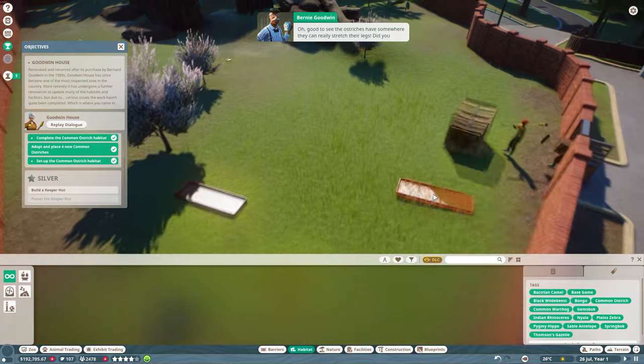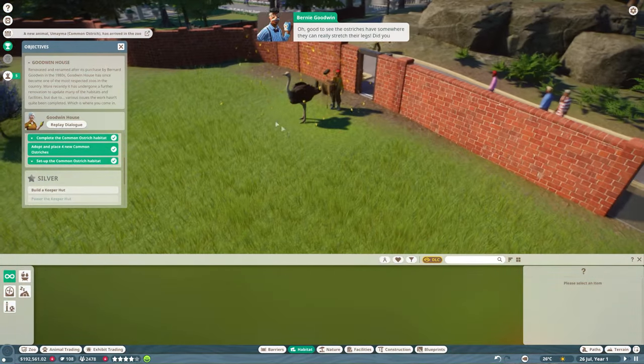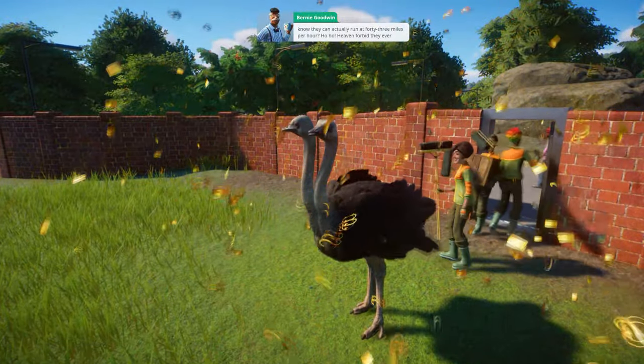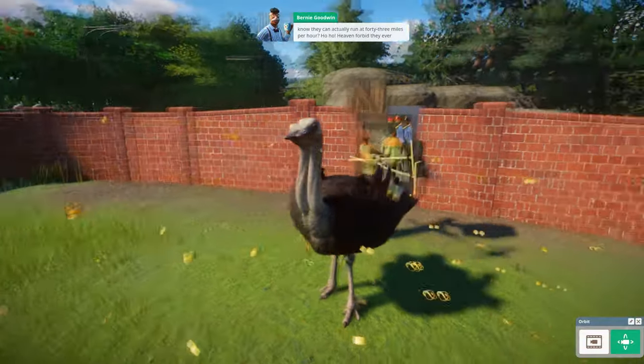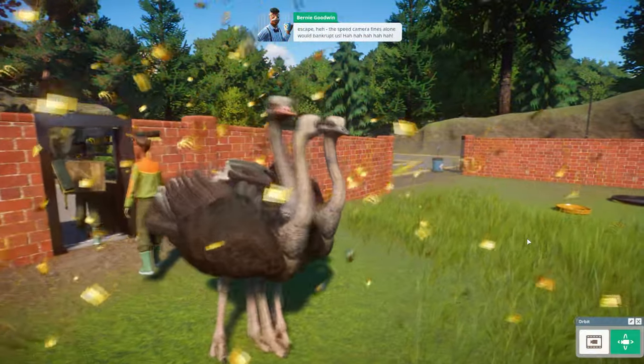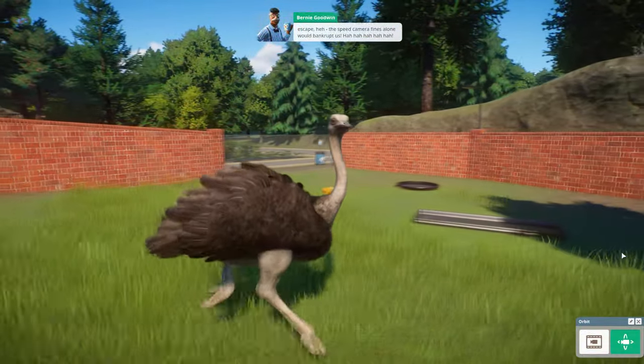To see the ostriches have somewhere they can really stretch their legs. Did you know they can actually run at 43 miles per hour? Whoa, heaven forbid they ever escape. The speed camera fines alone would bankrupt us.